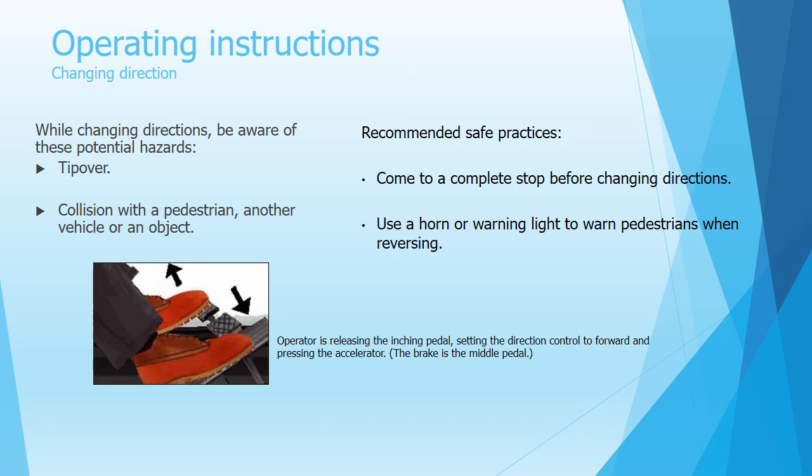Changing direction. When changing direction, be aware of these potential hazards: tip over or collision with a pedestrian, another vehicle, or an object. Recommended safe practices. Come to a complete stop before changing directions. Use a horn or warning light to warn pedestrians when reversing.